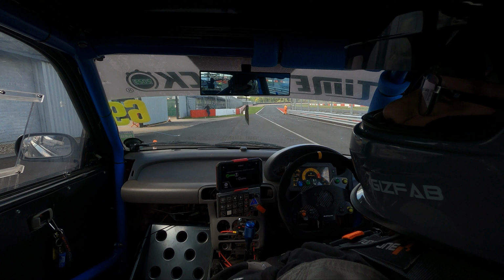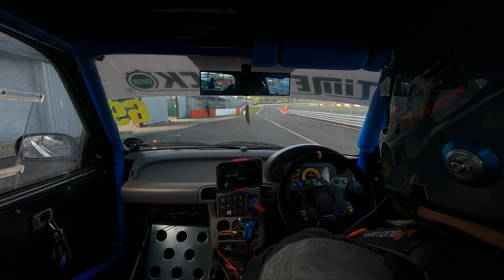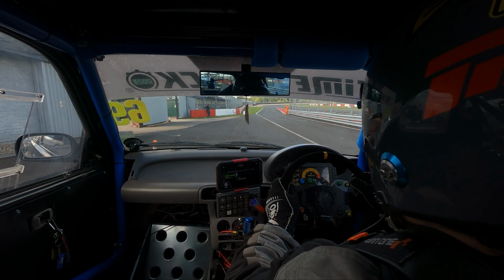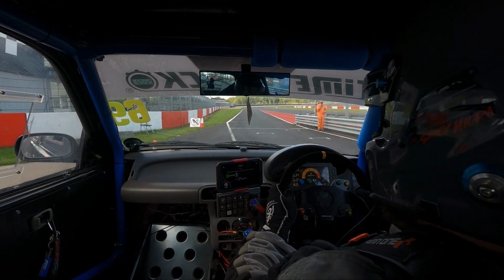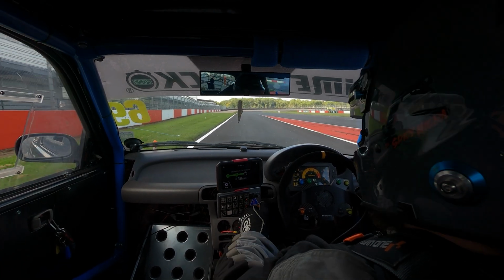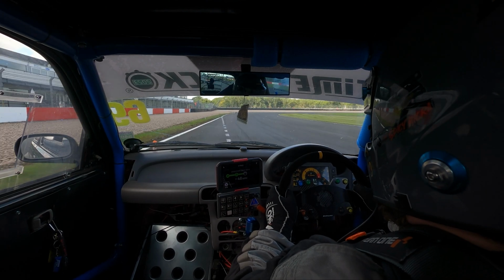So, second session of the day, and unfortunately there's not much action to report in the early stages of the session, so we'll just jump straight into our fastest lap of the session.